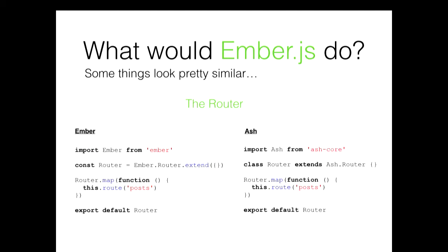Here's a bit of a side-by-side comparison of Ember and Ash. What you see here is the router, and you have to look a little bit closely to spot the differences. The only difference here is that we are not using Ember's object model. We're using ES2015 classes. So class Router extends Ash Router instead of Router equals Ember.Router.extend. Otherwise, the map function is the same and everything.